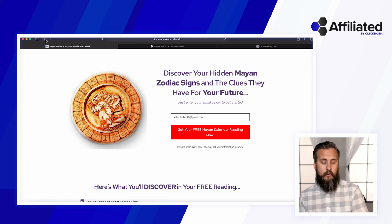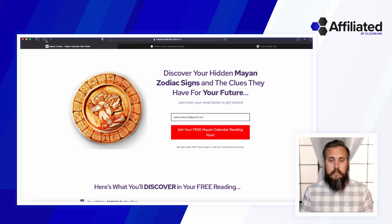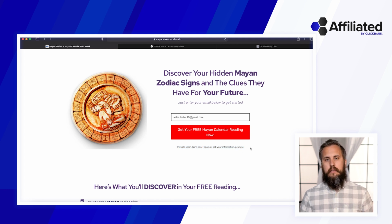You do want to also make it cohesive. The other thing is make it seem appealing. This isn't seeming appealing. The other thing is just enter your email below to get started. We hate spam. We'll never spam or sell your information, promise. I'm going to tell you right now, not a good thing to put on there.